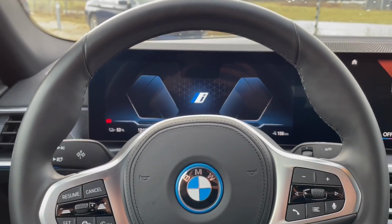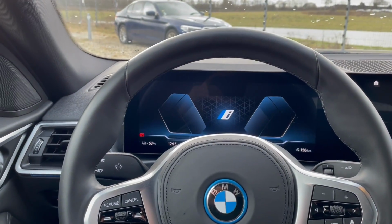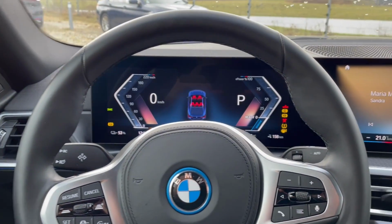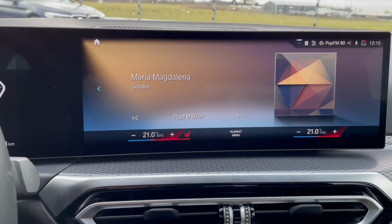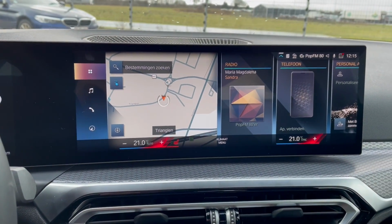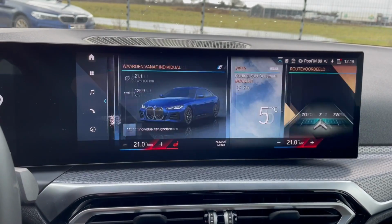Moving on to the tech side of things, the large infotainment screen is a standout feature. The iDrive system is user-friendly and responsive. The vibrant colors and crisp display make it a pleasure to interact with. However, the aircon controls being integrated into the screen may take some getting used to.